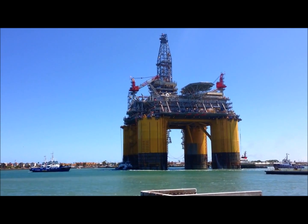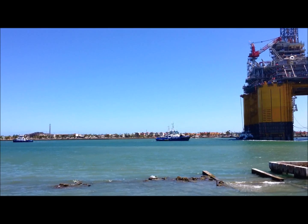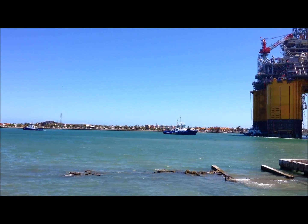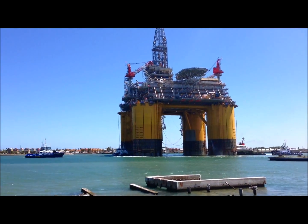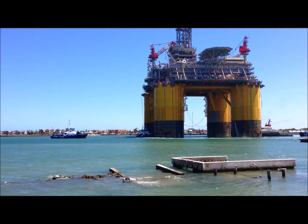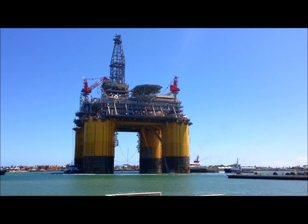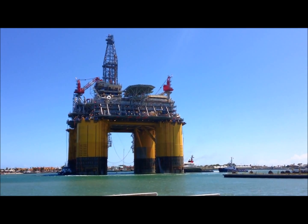Right now I'm in Aransas Pass, Texas. Port Aransas is the area across the channel there, and these ferries transport motorists back and forth for their commutes or to go to the beach. It's a big one.